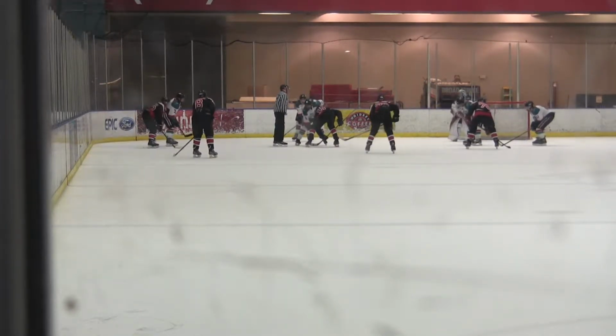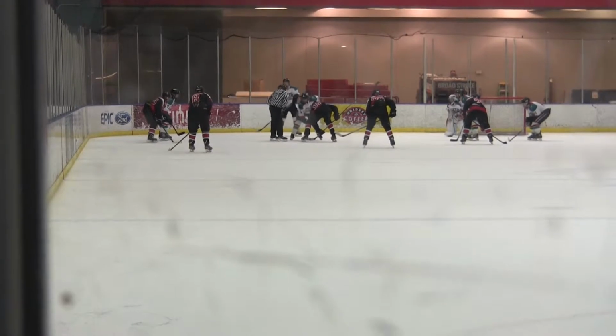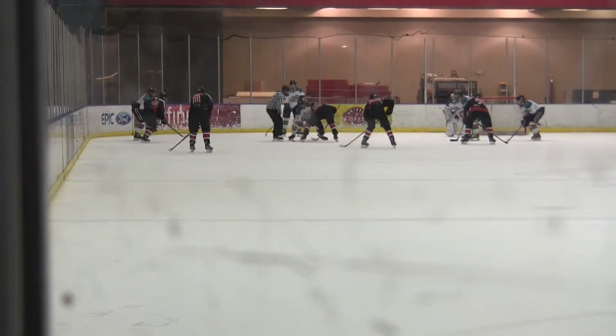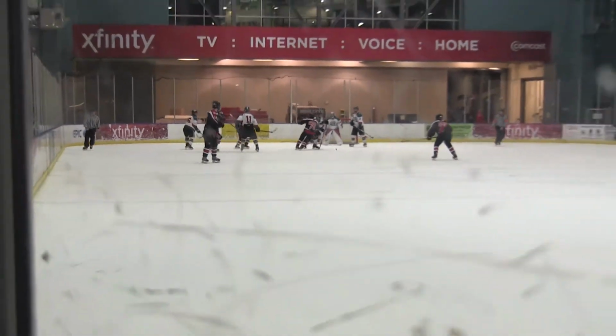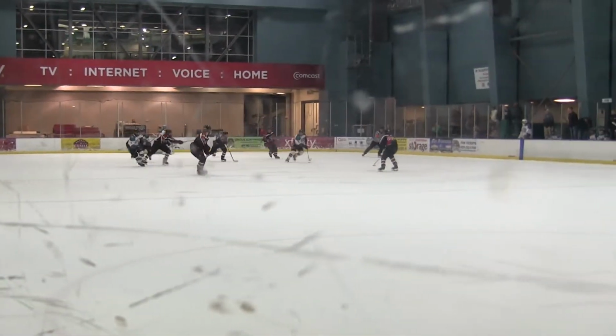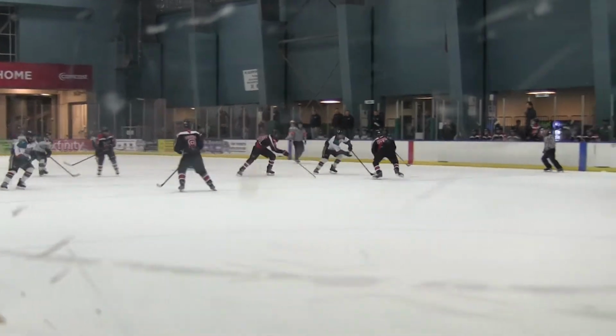Yakeley lines up. Here's the draw. Puck's down. Yakeley, great job tying up his counterpart there. He got his stick on it. Tacoma winds up with possession. The wingers couldn't come in and clean that up.